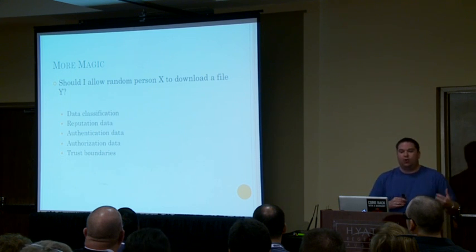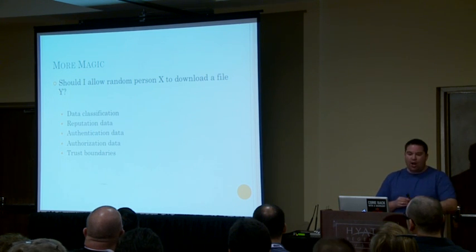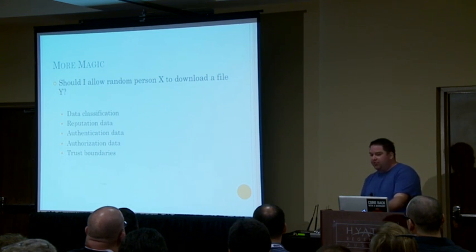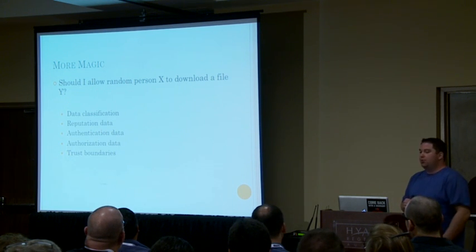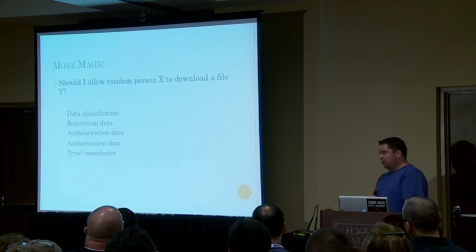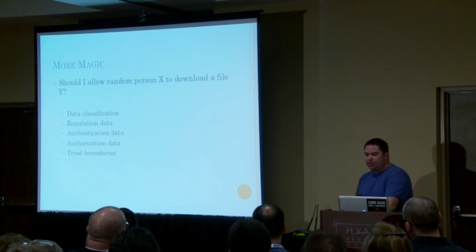Questions like, should I allow a random person X to download file Y? Take data classification, reputation, authentication, authorization, and trust boundaries. Now you have the answer to that question, right? We break the data out of those silos.